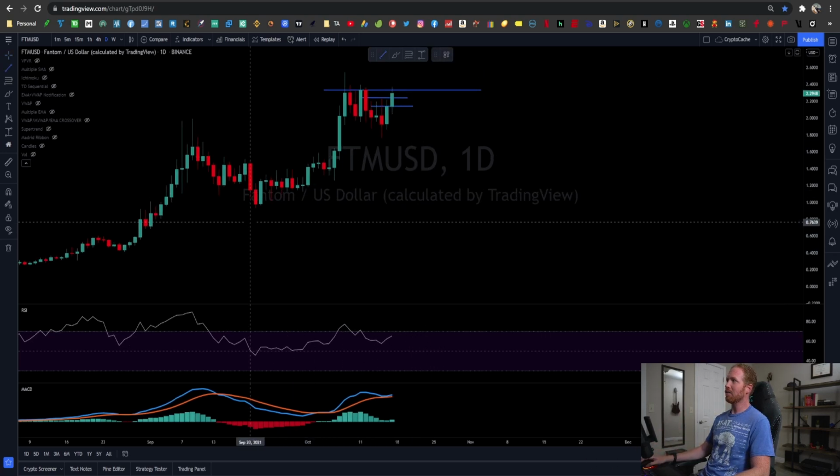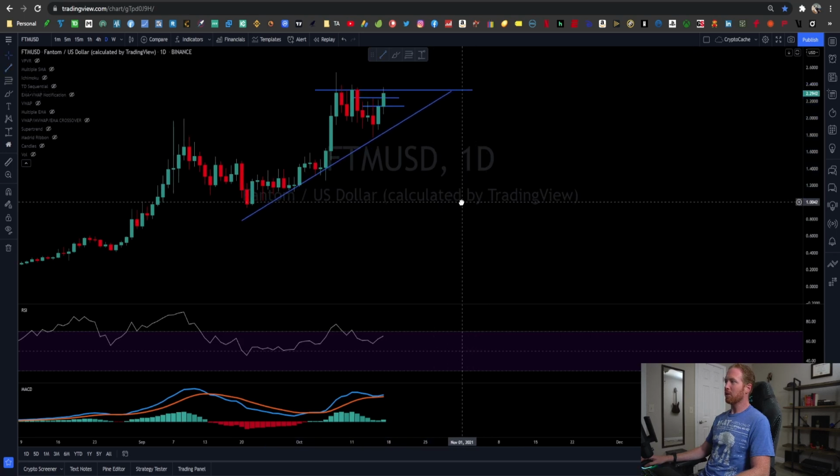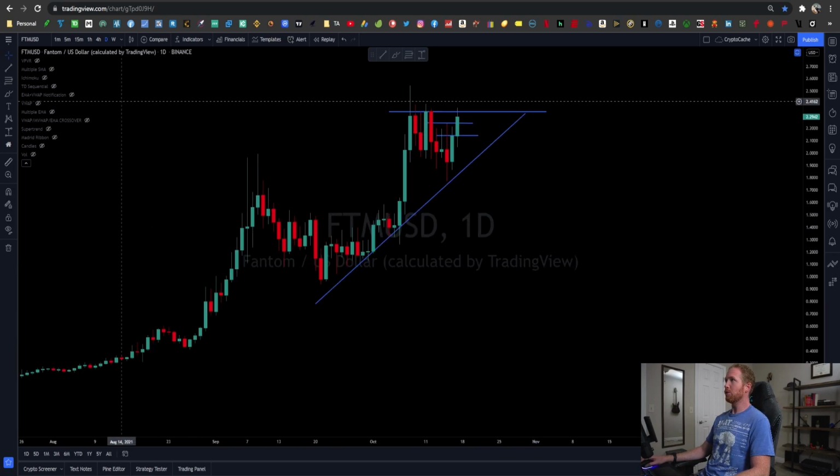We've also got kind of this ascending pattern too, which essentially just means that we should experience a breakout in the fairly near future. That's typically what it forecasts, but usually what it means.